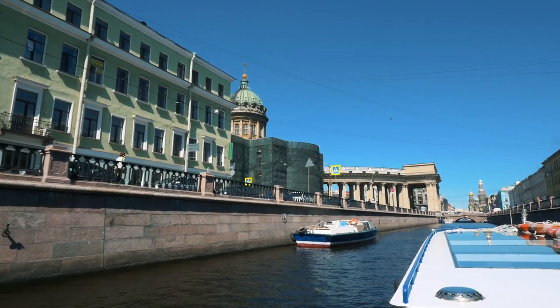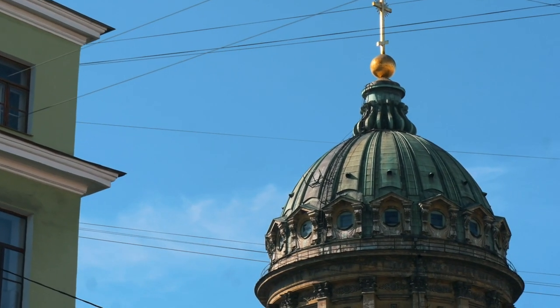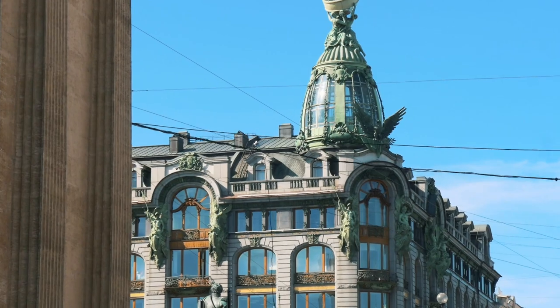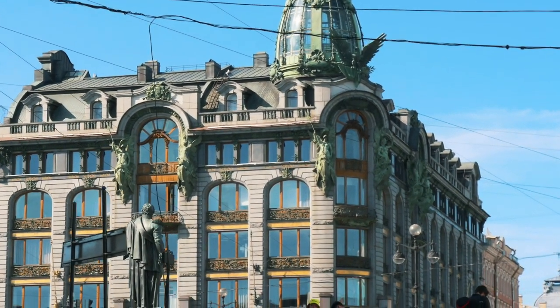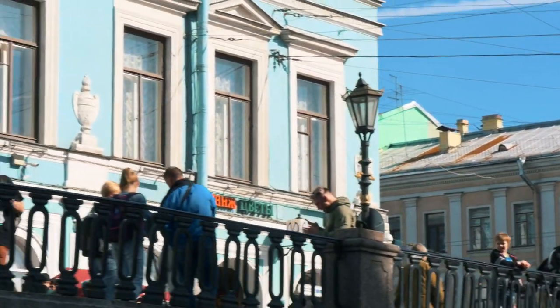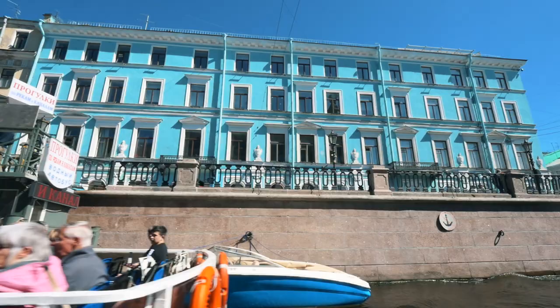We are already coming to another intersection with Nevsky Prospect, where is Kazan Cathedral, House of Zinger, and small hall of State St. Petersburg Philharmonic. Here is now the lowest, just 2 meters in height, and one of the widest bridges in the city. Just look yourself. The blue building is a small hall of St. Petersburg State Philharmonic.